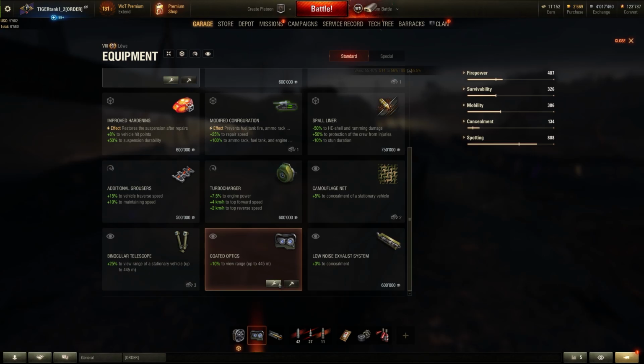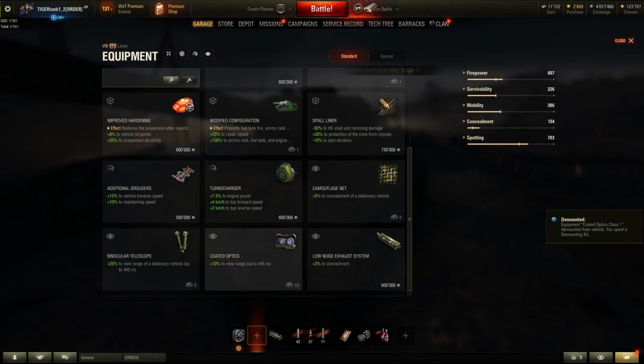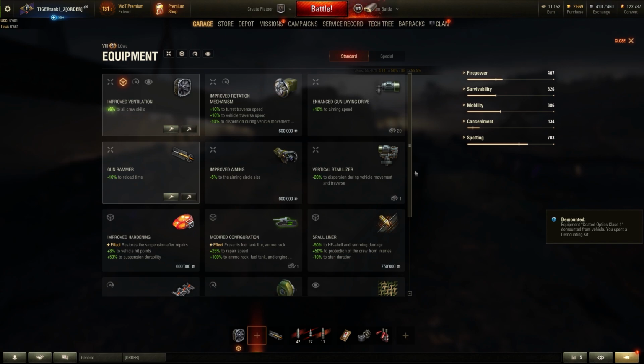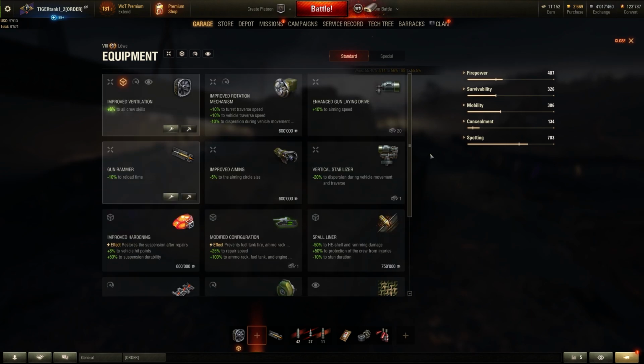But I'm probably going to be taking away the coated optics, because I think right now with all the other vehicles, the light tanks, the EBRs, all that stuff that we have running around, most other vehicles have enough view range to spot for us, and we don't have to be passive in the back anymore, because this tank now has armor, so we can be active, we can be on the prowl, we can go in there and do some serious amount of damage with this tank.